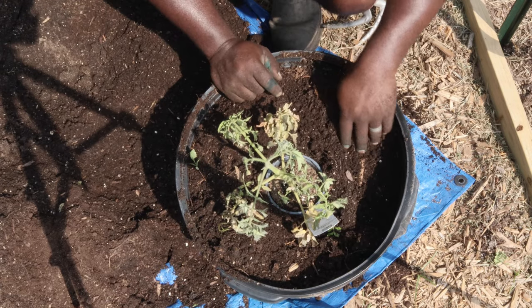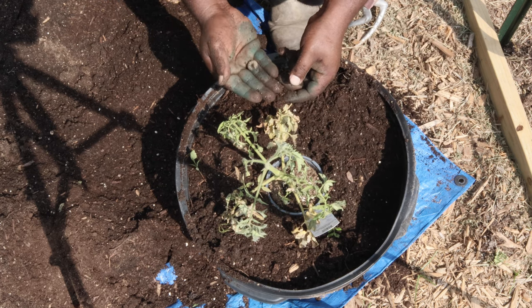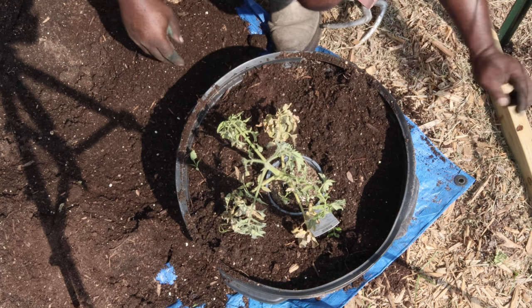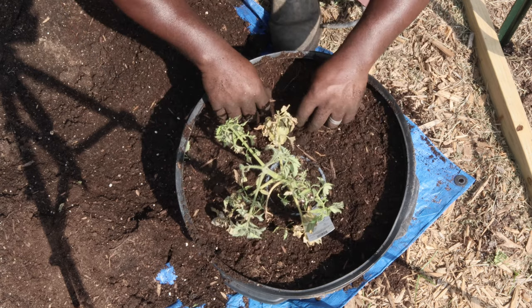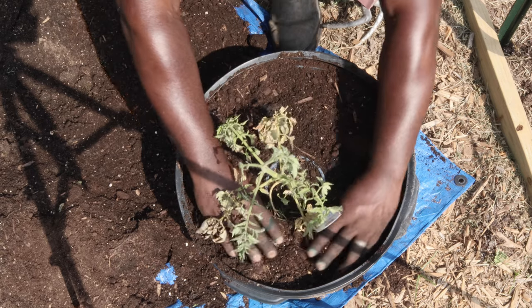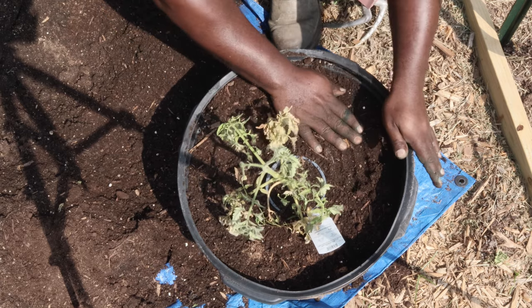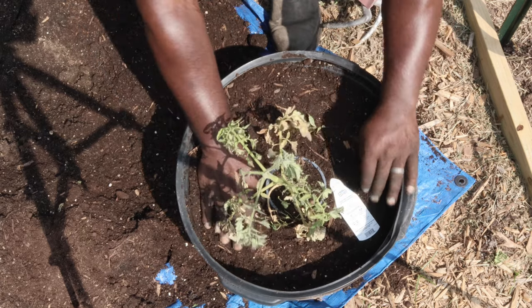Oh, what was that? Oh, we got a grub worm. Glad I caught that early. We'll save that for the chicken feed later. Those are very bad. You don't want those in your soil. Those beetles during the fall time will lay just about all of those in the ground. They'll be eating on your roots.